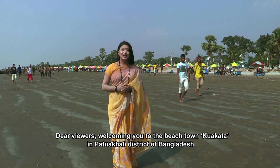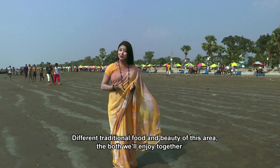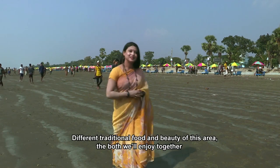Dear viewers, welcoming you to the beach town Kuakata of Patuakhali district in Bangladesh. Different traditional food and the beauty of this area, we will enjoy both together.